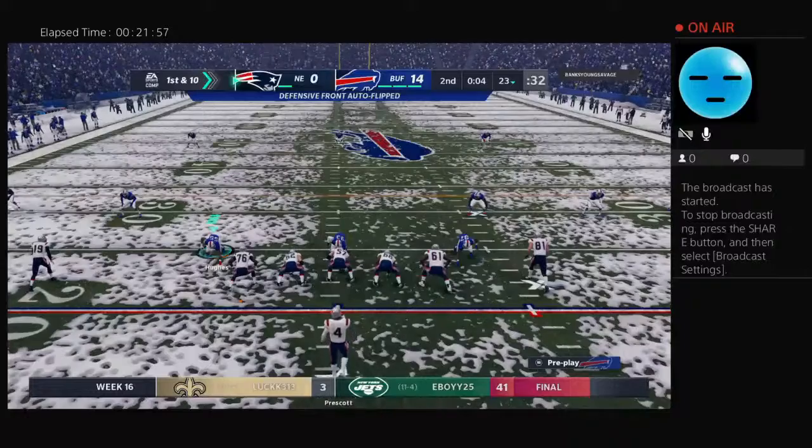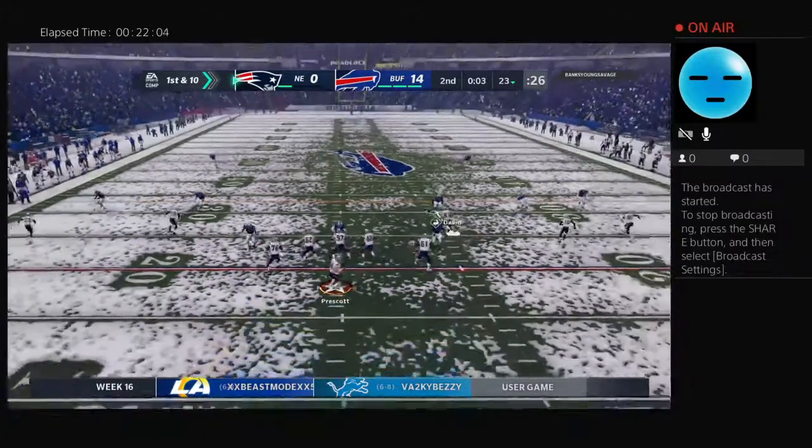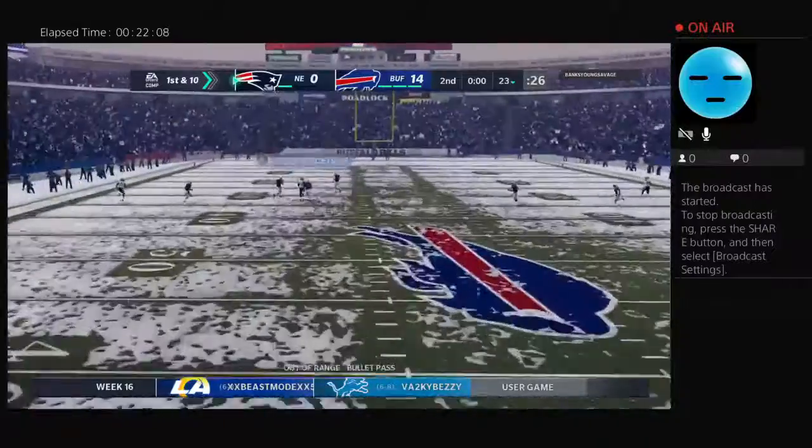The Pats at the line, ready to go. Time here for likely one play, then off to the locker room, and they're going to have some adjustments to make. They certainly will, and I think a lot of people are thinking to themselves, all right, take the knee, get out of here, regroup.